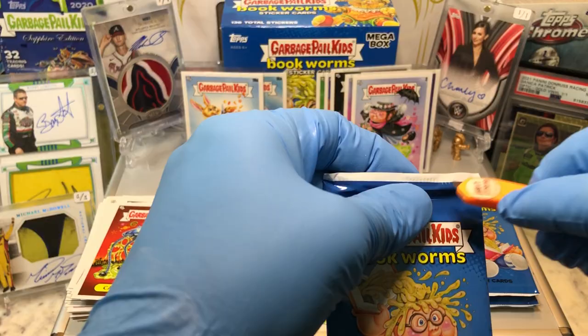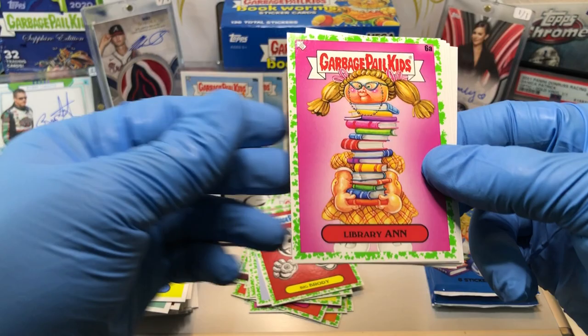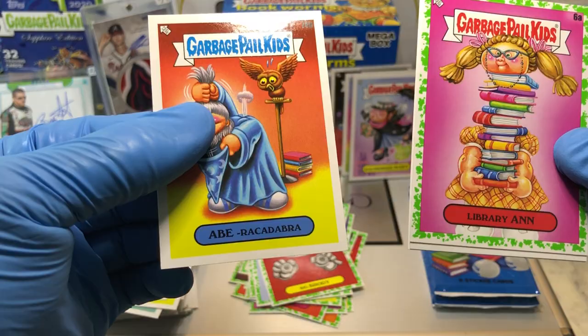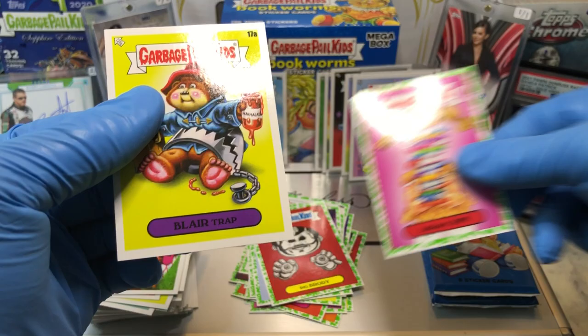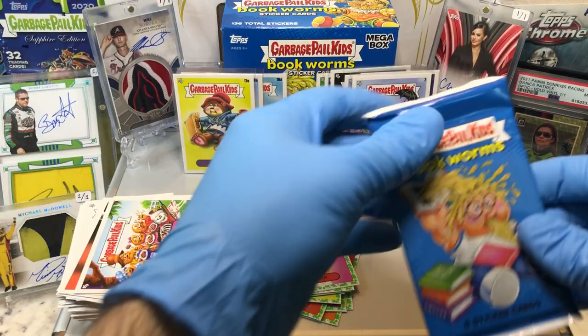Alrighty, an Ambushed Art, Bearstain Stan, Magic Merlin, a Booger Green Library, and Bop Boris, an Abracadabra, Hungry Hank, and Blair Trap. That is 16, 17, 19. A cards.